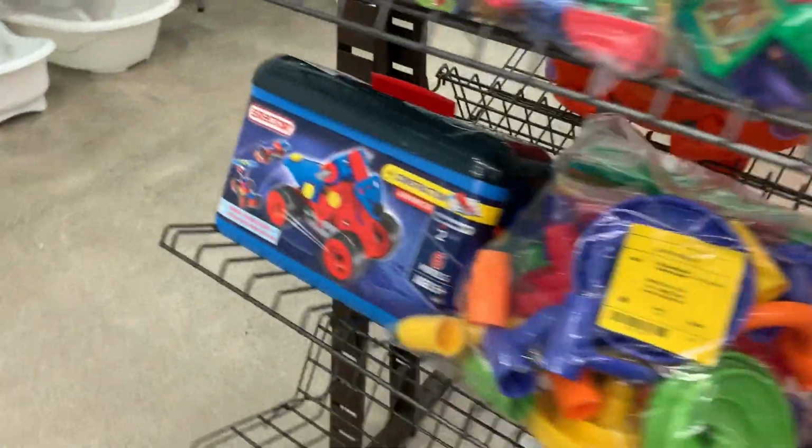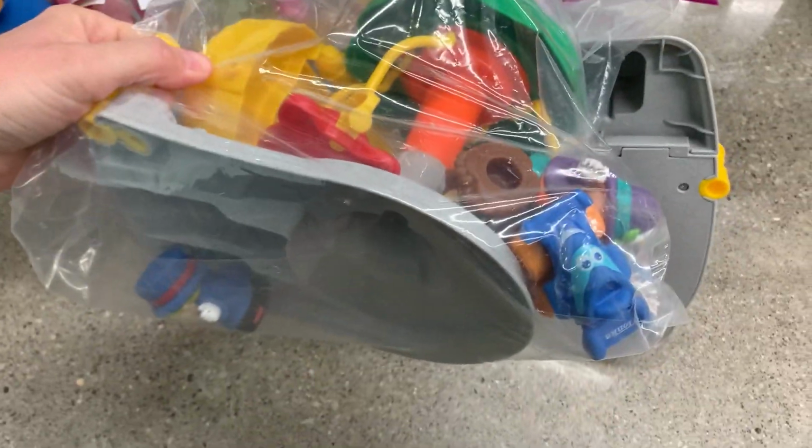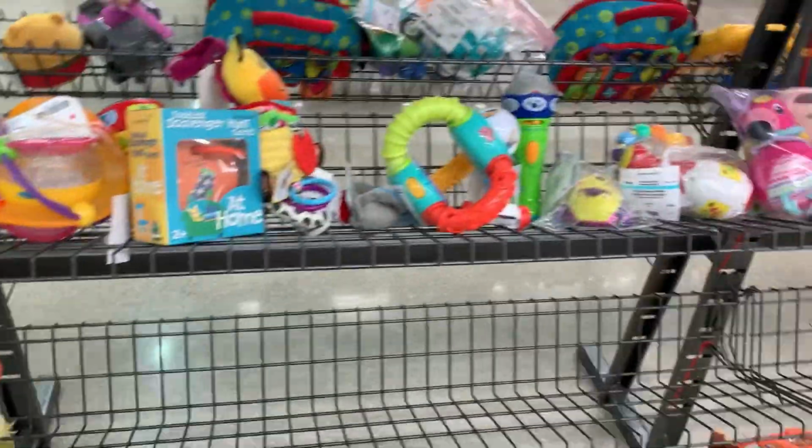Trying to think. Oh yeah, there's one more item. And you know what? I don't know if I got it on camera, the last item, because I had already gone through everything, and I went back through the aisles and I looked at it, and I don't think I was recording. We'll have to see. I can't remember.